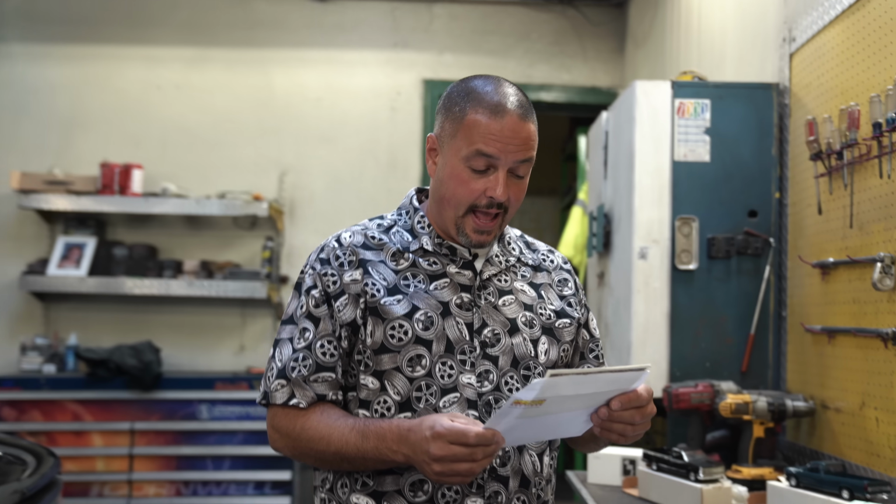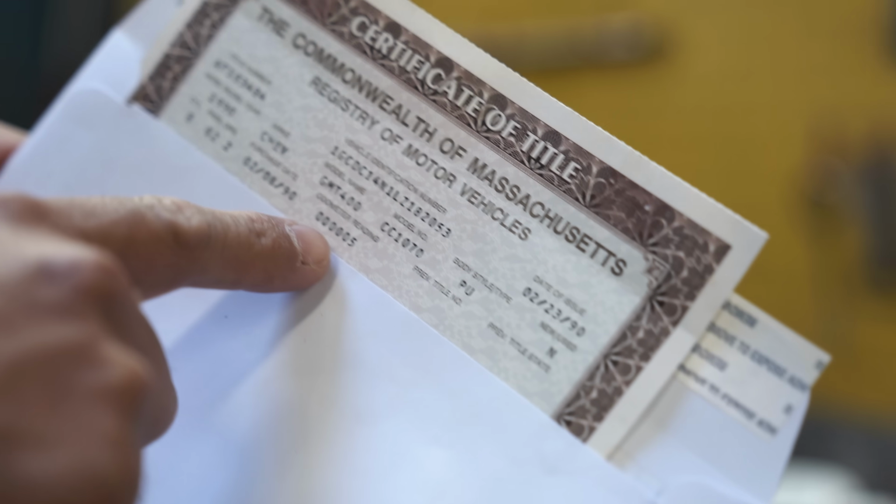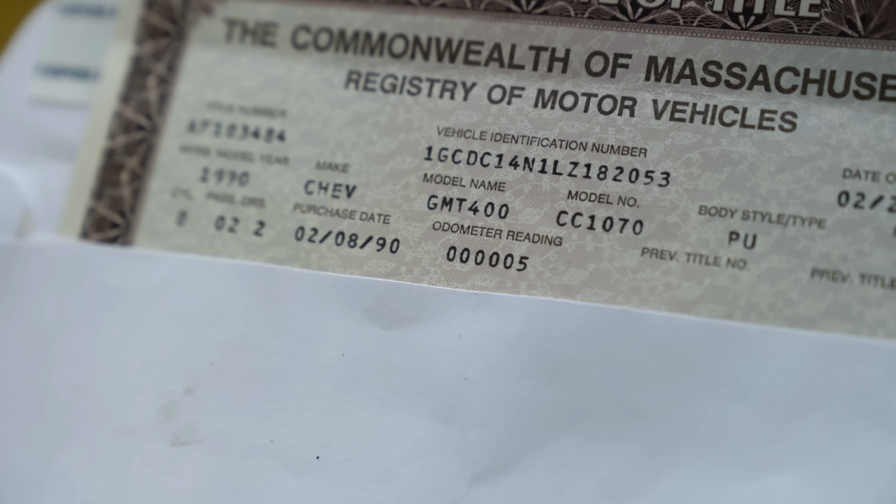Very important, I have the title here, which is still titled in his name, and if you look at the title, it says 5 miles. Now, on the odometer of the truck, it says 5.6 miles on it. The 0.6 miles came from literally taking it off the trailer, pushing it in the garage. Never has it been on the road, never has it been in the rain, never has it been left outside.